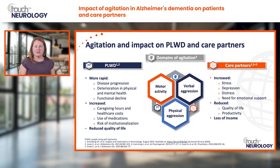As you can imagine, these are challenging symptoms, and they affect both the care partner or caregivers around the person, and they affect the person who's experiencing these symptoms as well. Often we think about the safety and the emotional stability and support we put around our family caregivers or care partners, because it is primarily these symptoms that drive that increase in caregiver stress and depression. They have distress related to the symptoms and that need, again, for additional emotional support. All of this tends to reduce their quality of life. It reduces their ability to be productive in their own lives, whether they're still employed or they have other responsibilities, which of course then leads to loss of income.